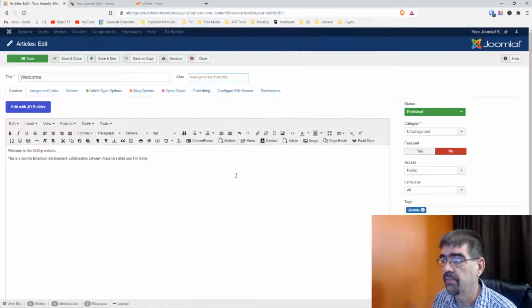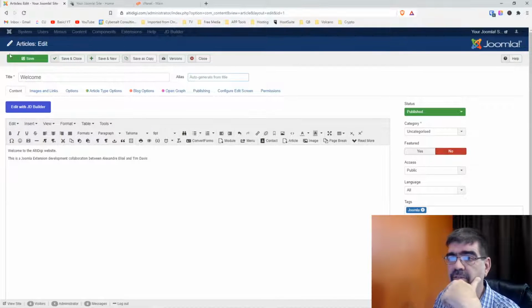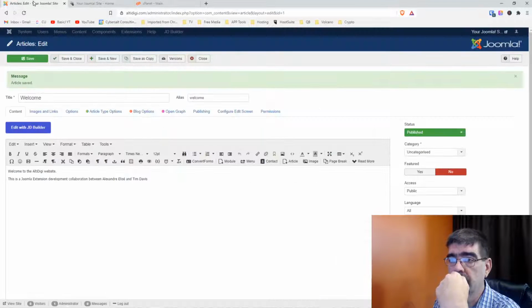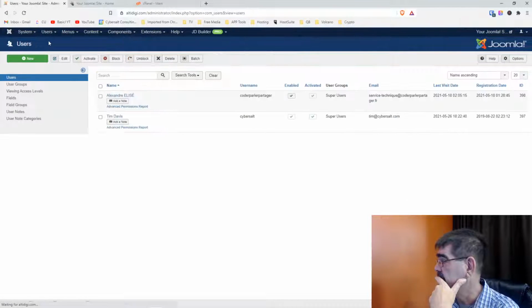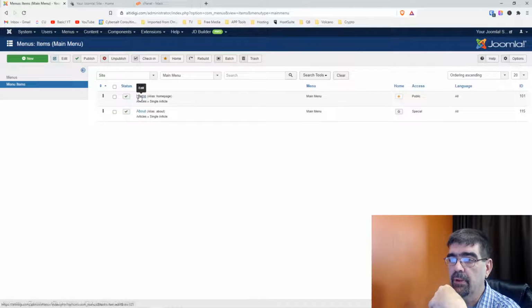Okay, so this is published, and this is, oh, now this is not featured. So obviously my home page is a link not to show featured articles, but rather to probably just the link to an article. So let's check that. We'll go users, manage, no, menus, main menu. Yeah, this home link is articles to a single page.